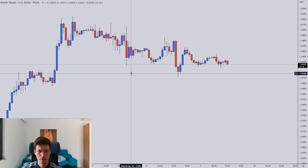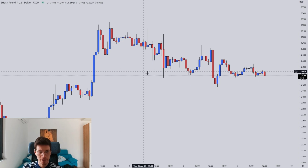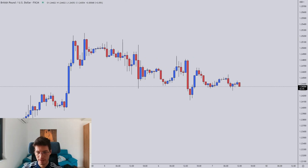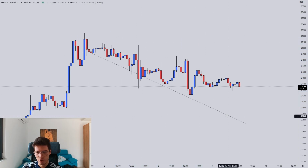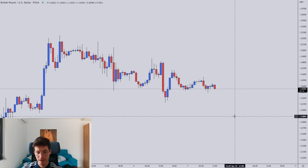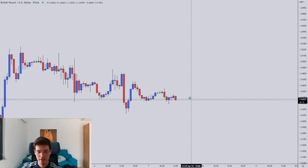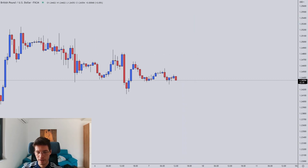Then we can go to the pound. The pound, no opportunities for me. I mean, yeah, just a descending structure here, even more range bound than descending, so not really showing me much potential. Yeah, I don't like this. I don't like this sort of price action. What I'm looking for is, you guessed it, a large impulse up or a large impulse down.